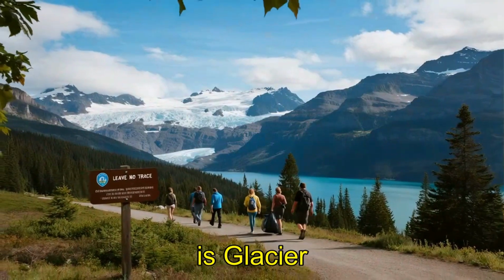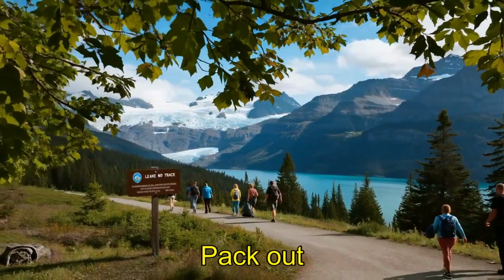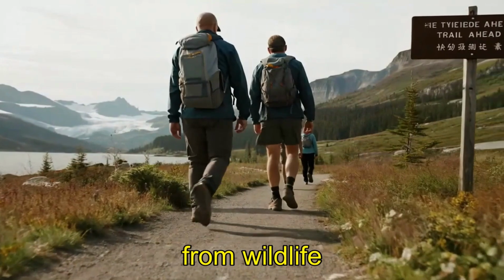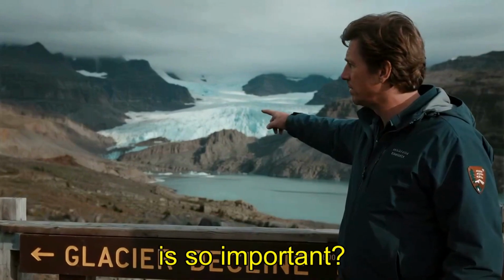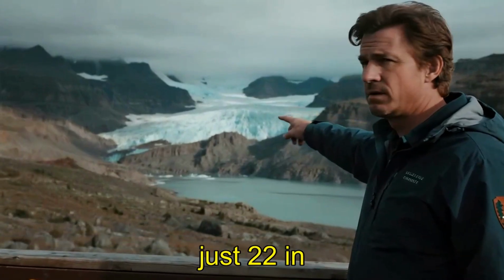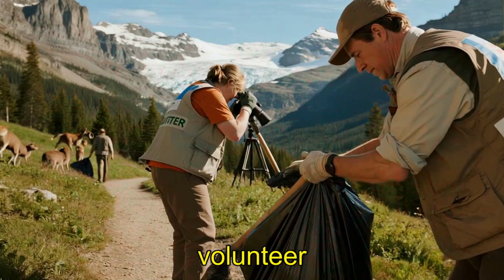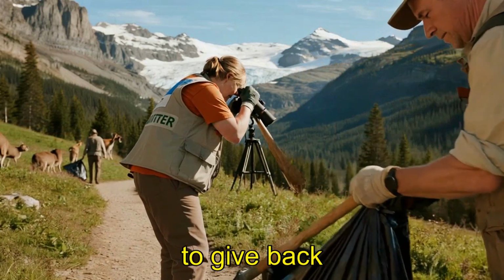A great example is Glacier National Park's Leave No Trace program, which encourages visitors to pack out all trash, no littering, stay on marked trails to avoid damaging fragile alpine plants, keep a safe distance from wildlife, and don't feed or disturb them. The reason this program is so important, as we mentioned earlier, is that the park's glaciers have dropped from 150 to just 22 in over a century. If climate change continues, there may be no glaciers left by 2030. You can even join park volunteer activities, like trail cleanups or wildlife monitoring, to give back during your trip.